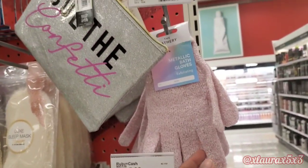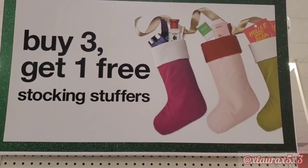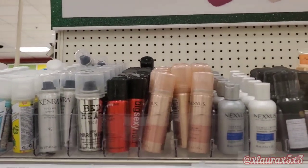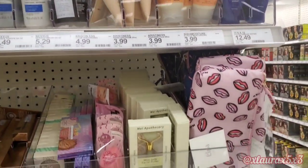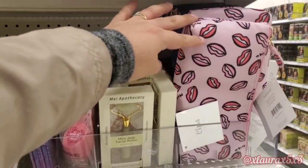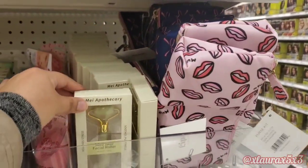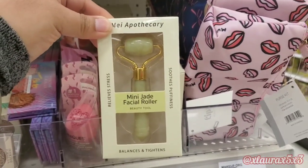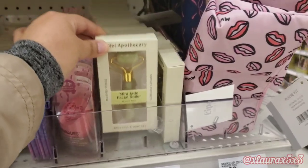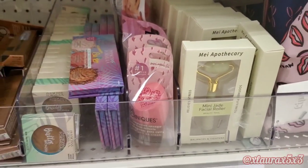$3.99 for the glove. In this end cap, they had the sign buy three, get one free stocking stuffers. So as you can see, they have lots of different essentials, mostly the travel sized products. They have some cosmetic bags. This is a mini jade facial roller, so these are a little pricier. This is just a makeup sponge.